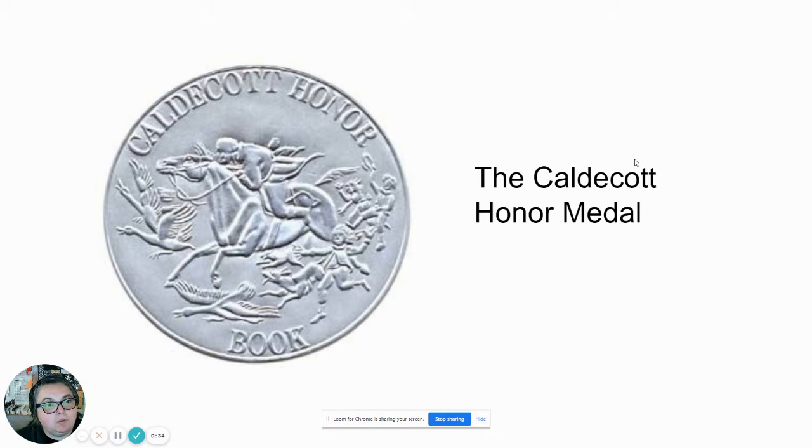Unlike other contests where they rank the winners, like in the Olympics, where the winner gets the gold and the second runner-up gets the silver and then the third place winner gets the bronze, in the library world we don't do that. They pick the gold medal winner, and then they can pick as many honor books as they want, or they can pick no honor books if they want. But what that is telling everyone is that these books they think are the best illustrated books that came out that year. And these were like the finalists.